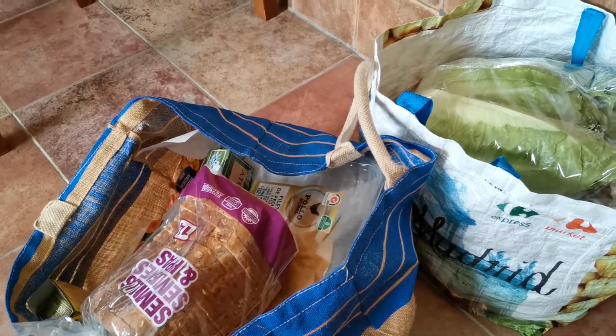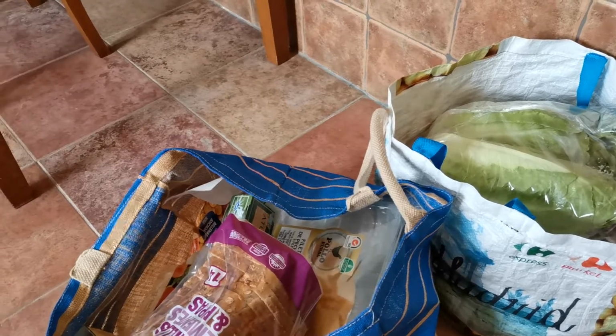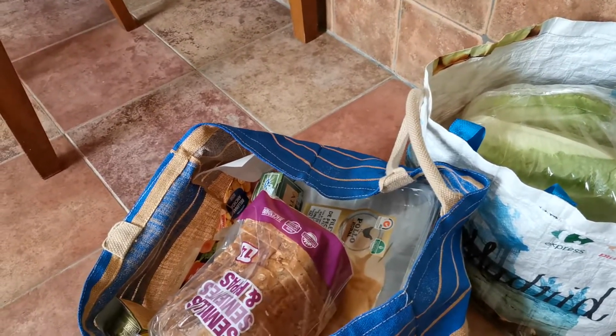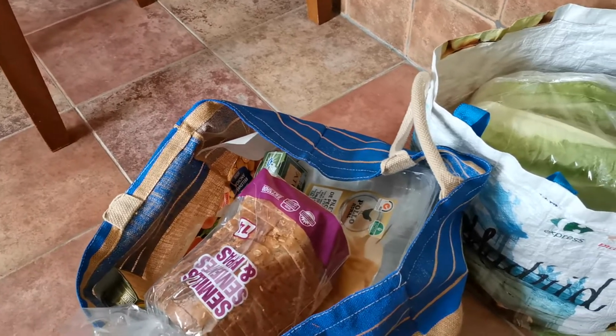Kami kumakain kami, our food is only simple. We don't eat meat, red meat. We have only white meat, chicken.